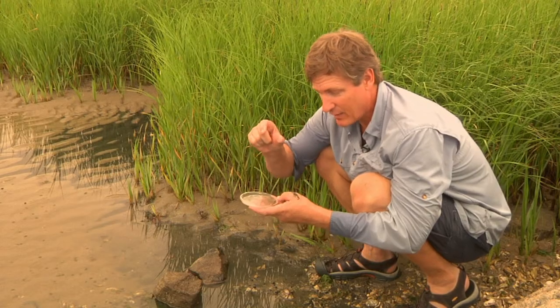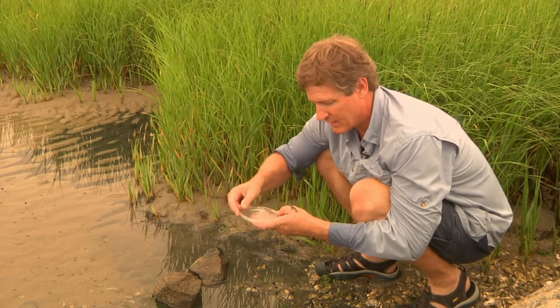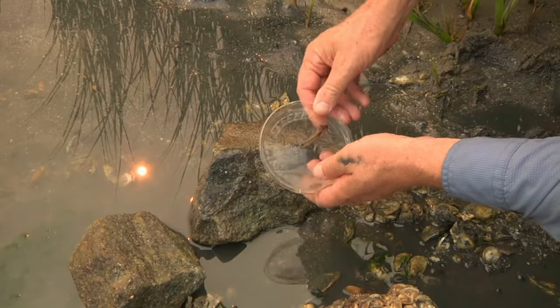Now, of course, this is a little guy. He's only about that long. So we're talking about little micro amounts, but still phenomenal what these little guys can do.